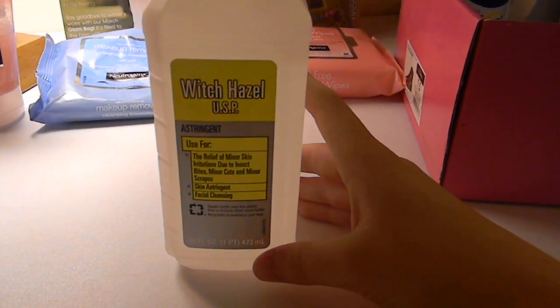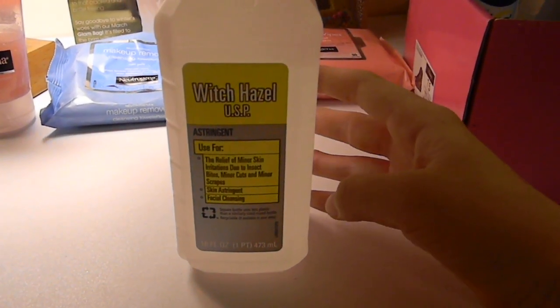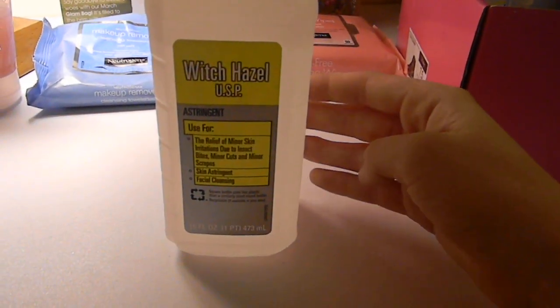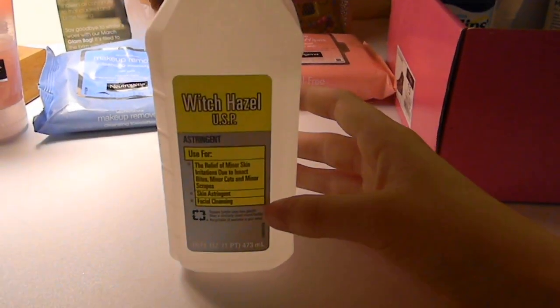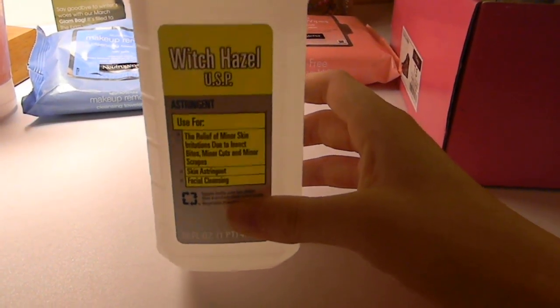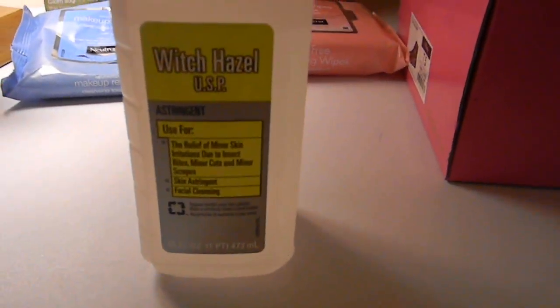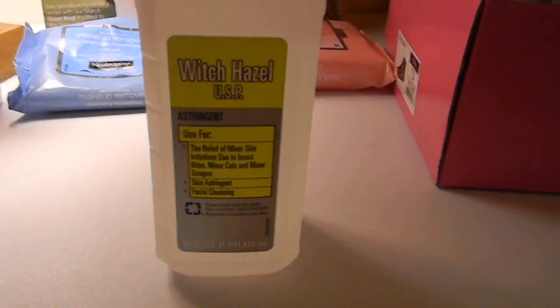Not quite as good as the Neutrogena Acne Stress Control, but still very good. It definitely doesn't break you out, or at least it hasn't broken me out, so if that's a concern, it doesn't do that. It is really soothing. Like, you wouldn't expect it to be, but it just leaves your skin feeling kind of cool and soft, so I do like it a lot. Very nice.